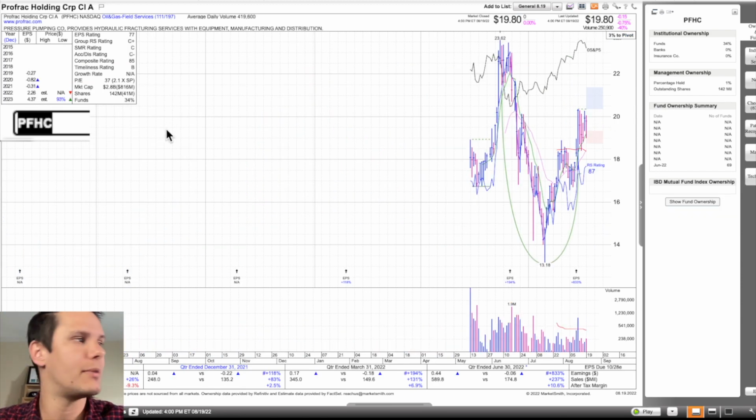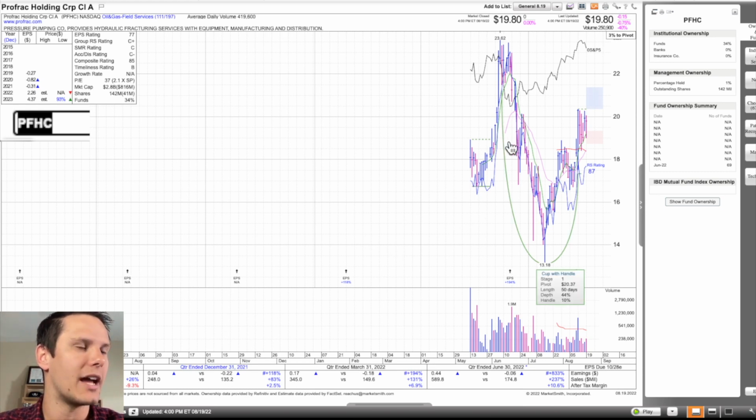Next, we have an oil and gas IPO, PFHC. Oil and gas services, 111 out of 197. That's relatively weak, a C+ group strength rating. But oil and gas, or energy as a whole, is starting to get some money flowing into it as well. We saw Occidental last week break out after Buffett said he was potentially taking up to 50% share of that company. So keep an eye on the group, oil and gas.